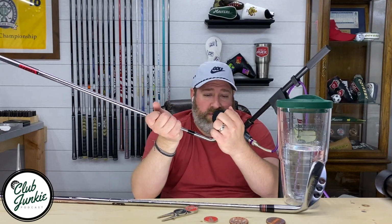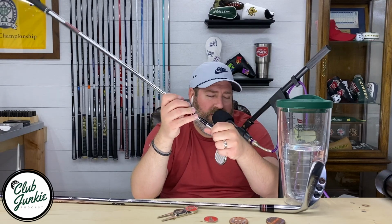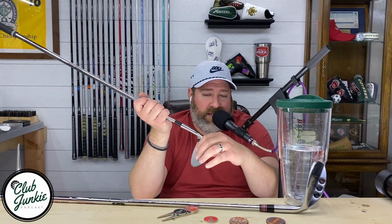I mean, really similar to the King MIM wedge that I hit earlier. It would blend in with that set really well, other than this one's chrome, and right now there's no black version yet. But like I said, those shots there were just really easy.